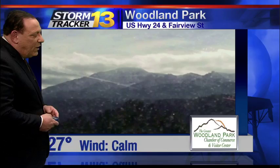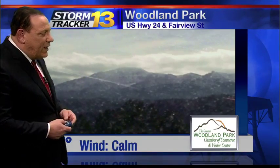Sun mixed in with some clouds is what we're seeing around some portions of southern Colorado, mostly cloudy skies in others. Some places are beginning to see some snow. And as we take a look back at Pikes Peak, one of those places could be the top of the peak by the end of the day. Woodland Park could be another one of those places that sees a flurry or two.